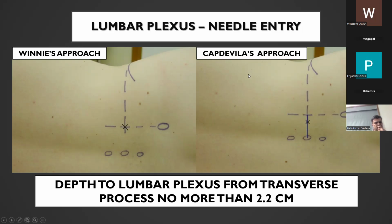Now, Capdevila, Macaire, and colleagues in 2002 modified Winnie's approach because they believed that if the needle was introduced here, there were instances where we were missing the transverse process and the needle would be encountering the plexus within the psoas muscle. So the needle entry point became the junction of the medial two-thirds and the lateral third of this line drawn laterally from the L4 vertebra. The depth from the skin to the transverse process could vary depending on the patient's body habitus. But having reached the transverse process and walked off the transverse process, the lumbar plexus is always encountered at a depth not exceeding 2.2 centimeters.